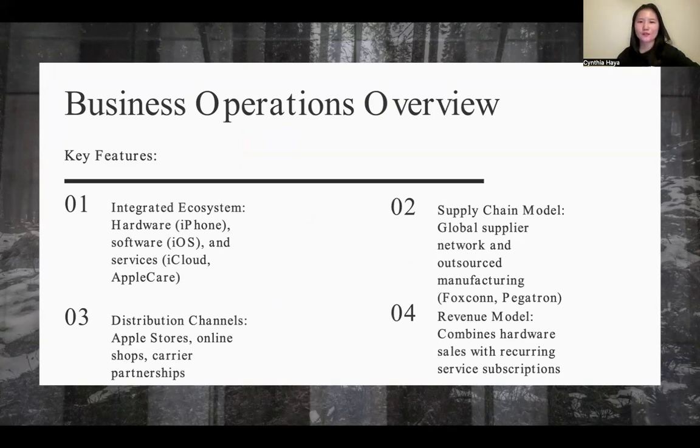iPhone is a core hardware product, sets the benchmark for high-end smartphones through its innovative design, close integration with iOS, and seamless connectivity with other Apple devices. In the supply chain, Apple relies on a global network of suppliers and an efficient outsourced manufacturing model to reduce costs through economies of scale while ensuring high quality and environmental standards are met.